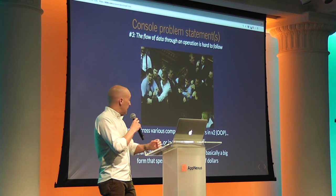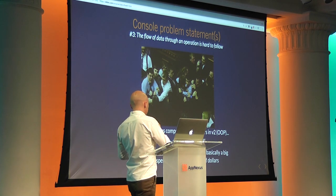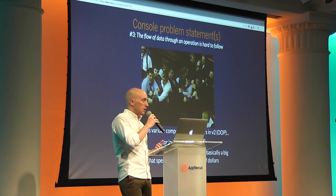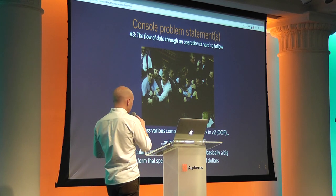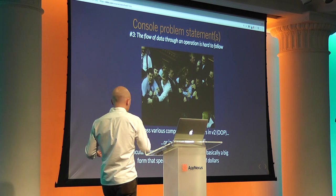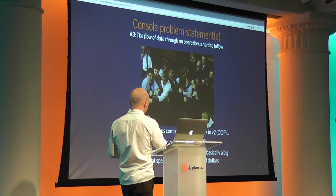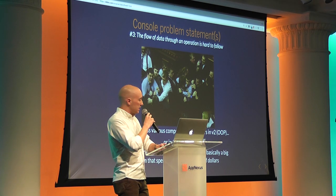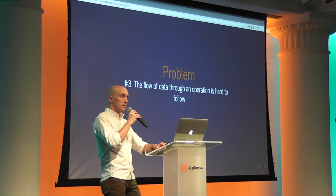It's not great. And this one was particularly problematic because console is basically a big form that can spend potentially millions of dollars of our clients' money. So data integrity is incredibly important. If we screw up someone's data and they buy the internet, which has happened, because we're managing our state wrong, that's not a good look either. So we decided to start there. And so we picked this as our first starting problem.